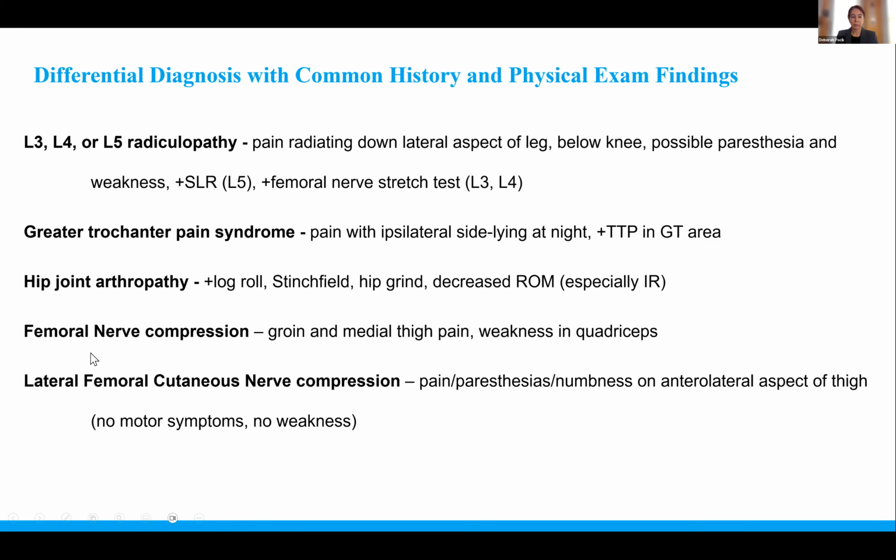She could have a femoral nerve compression. That's some groin, more medial thigh pain. It can also come with some motor symptoms such as weakness in her quads. And then if the lateral femoral cutaneous nerve is compressed, that's really just sensory. It's just going to be pain, numbness, tingling on the anterolateral aspect of her thigh. Again, no motor symptoms, no weakness. This is just a sensory nerve.